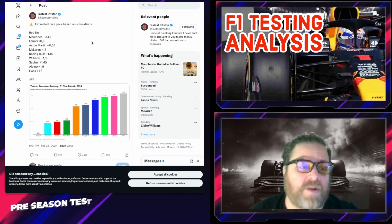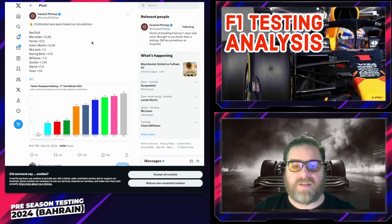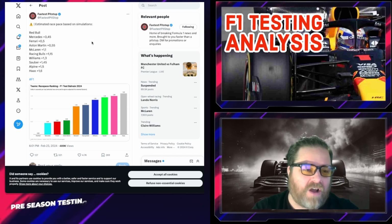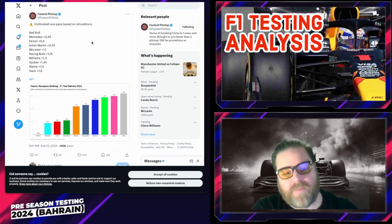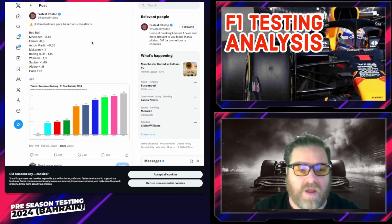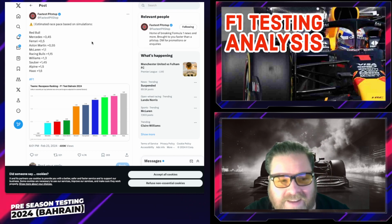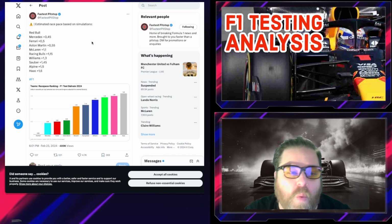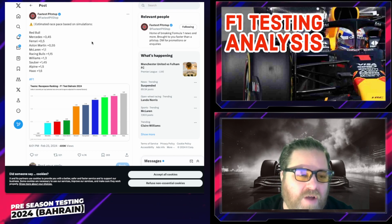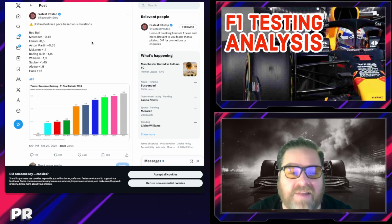So you can see here, we've got Red Bull. Surprise, surprise, fastest. Mercedes, just shy of half a second down, but then Red Bull half a second down. Aston Martin 0.55 down. McLaren 1.1 seconds down, you see. Racing Bulls, RB 1.1. Williams 1.3. Sauber 1.45. Alpine 1.5. And Haas 1.6.